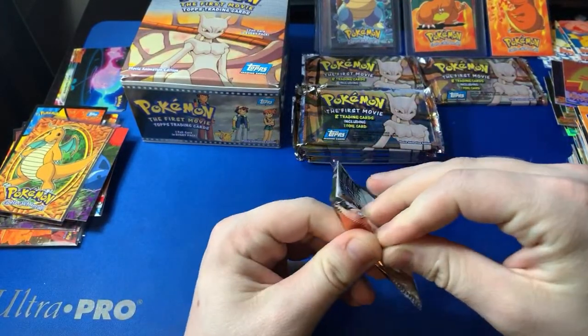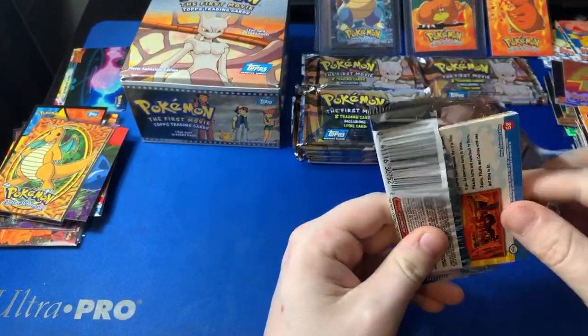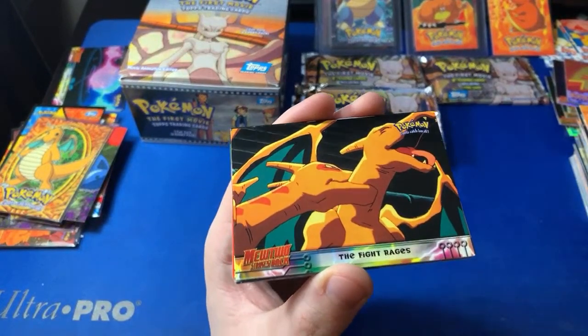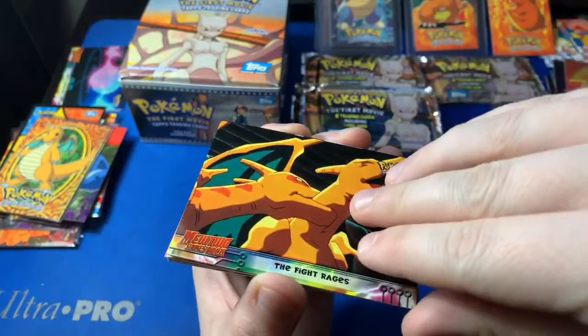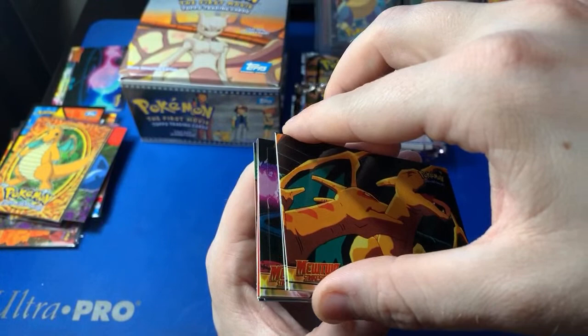So we still got to pull the holo Zard. There's still the chase, and we still got, I think, at least 10 packs to go. Another Charizard biting a Charizard. Very sticky to the card behind it. Shit.